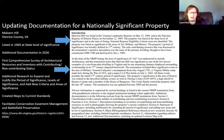And again, I relied on not just National Park Service staff, but also a retired historian who used to work at DHR, who's a military historian. I relied on them to make sure that all the military history was correct, because I'm not qualified to do that. And then the other thing we did was create maps, because the historic boundary, as it was shown in 1969, was pretty vague. And in order to facilitate the property transfer, we really needed to have more current maps that were more detailed.